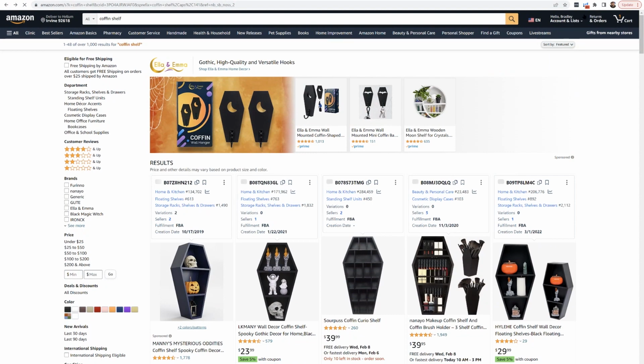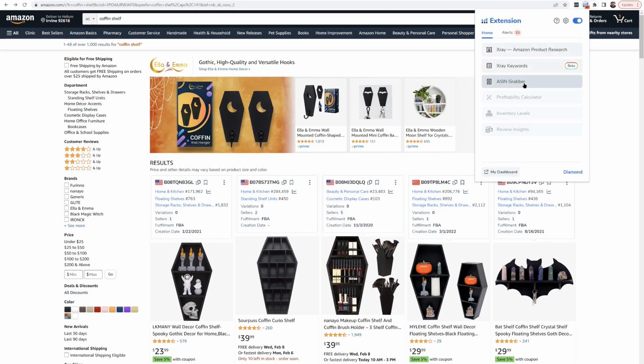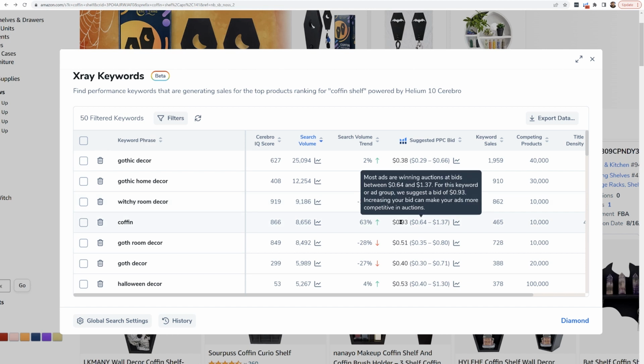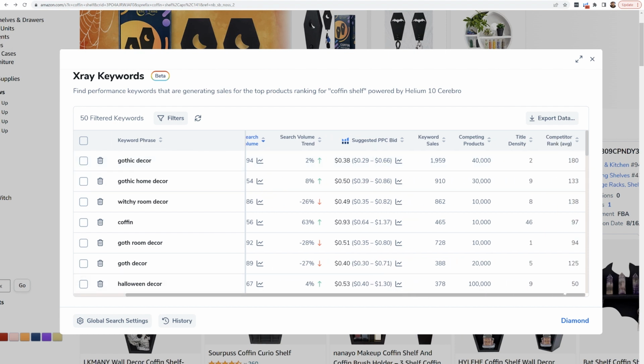Now, something that's cool is actually the same exact tool if you use it on a search results page. All right. So here I am now back on the coffin shelf search result page. And if I do the same thing, so I hit the Chrome extension and I hit XRay Keywords, it's going to show me all of the keywords that a lot of these top products on this page are ranking for. Now, here's the thing that's cool. First of all, this is just cool in itself. Instantly I am seeing top keywords of this entire page of results, right? And I could see keyword bids and search volumes, and then the competitor rank average.